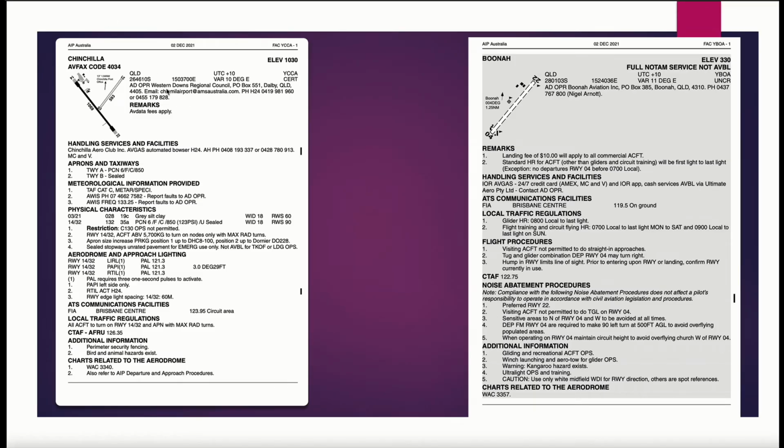Let's have a quick look at some examples. And you'll see these if you go flying with me. So we go to Chinchilla. Here's an example of what you'll get. Your validity date, the airfield elevation, that's very, very important. Okay, handling services if there's fuel available. The runways, what the runways are, how they're oriented to one another. All right, their lengths. That's kind of important if you want to operate in and out of this airfield.